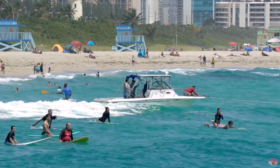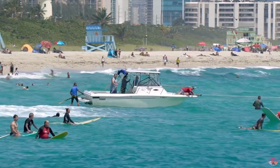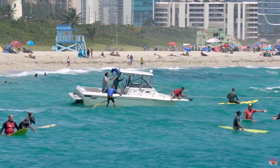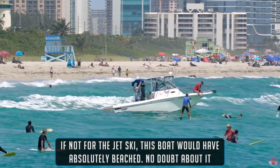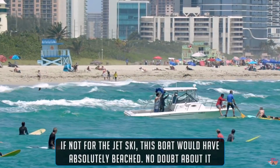And here we can see the vessel has done exactly as we mentioned. They came out of the inlet, the line got let go of by the skier, and all of a sudden this vessel's actually in more peril probably than it was hitting the rocks in the inlet, as they've drifted into the surf zone, and now are in desperate need to be pulled out of here before these waves start smashing them into the shore. Fortunately, we have got a line back out to the jet ski.